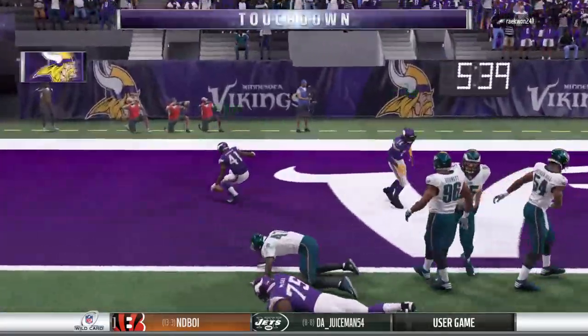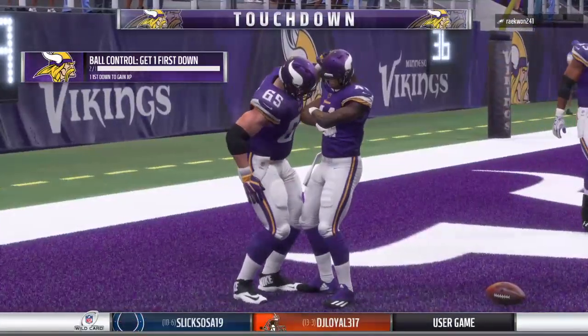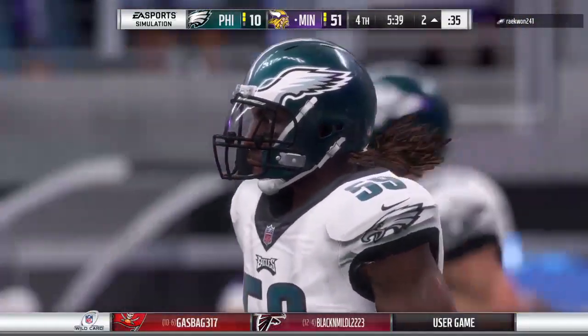And he'll get in. Touchdown, Minnesota. A great play there, taking it in from 2 yards out. And the Vikings capitalize on the short field as they take it in for 6.